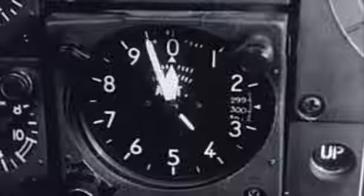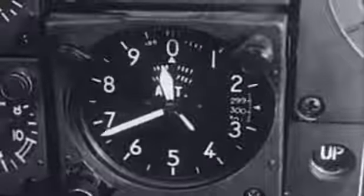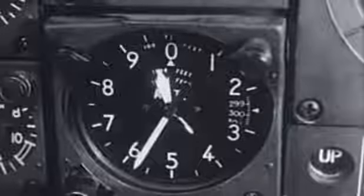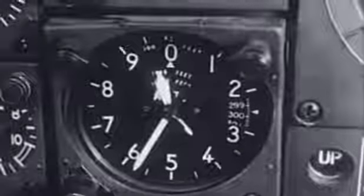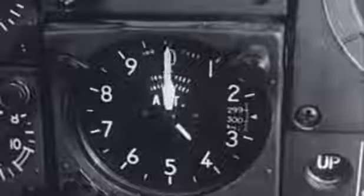When you go into a level turn on autopilot, particularly at supersonic speeds, your altimeter may show a loss of altitude of several hundred feet. The autopilot uses a separate static source, which is sensitive to angle of attack changes and is therefore more accurate. It will hold you level in the turn. After rollout, the altimeter will return to the correct reading.